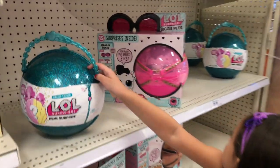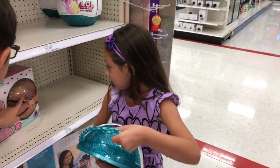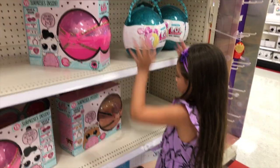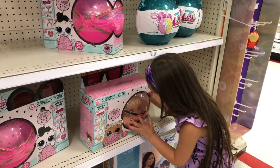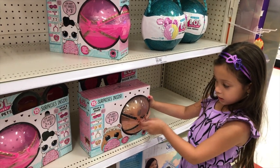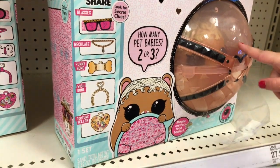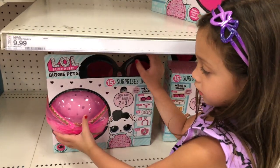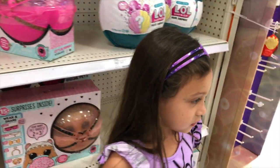Look, guys, LOL. Look at this, that's LOL. Big box. Wow, this is heavy. This is heavy for real. So heavy. Look at that big LOL doll. You see it? Wait, it's a pet. LOL Surprise pet. See, a pet with glasses. Look at this animal surprise pet. This hole so you can see it a little bit, right? Okay, guys, so I think we're gonna move on to this side.